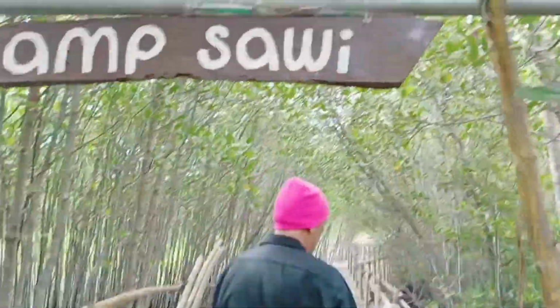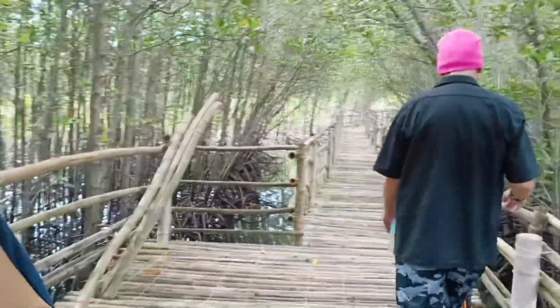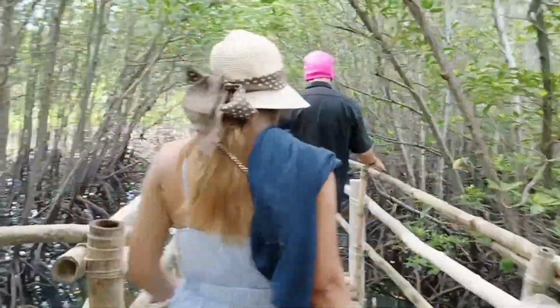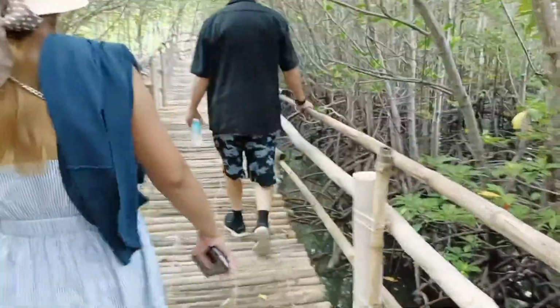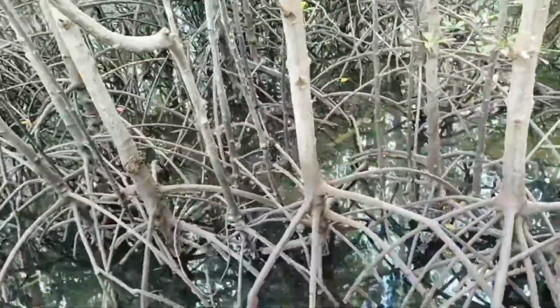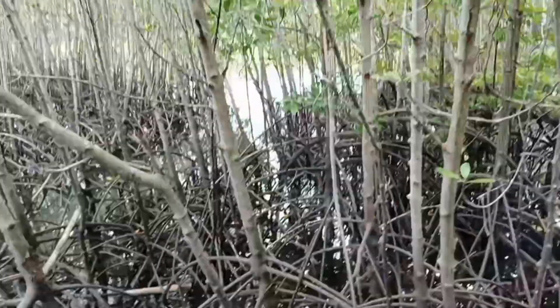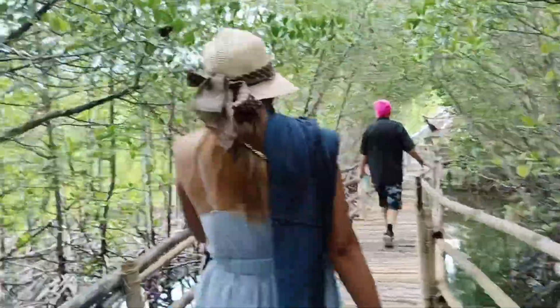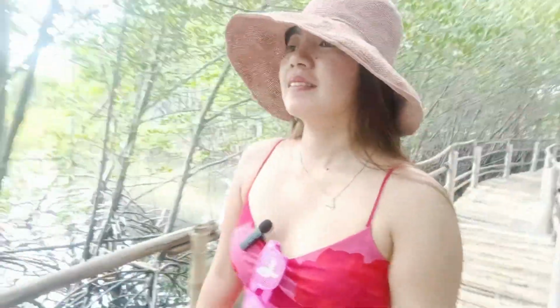So we're going inside of Camp Sawi, guys. Here we come. Be careful. So walking along the path, the lush foliage and green surroundings were so refreshing and enlivening that you won't mind the heat of the sun. If you wish to seek shelter from the scorching heat, you can enjoy the shade of some nipa huts or shades made of light materials along the way, where you can really relax.